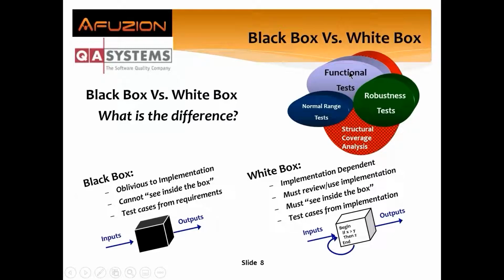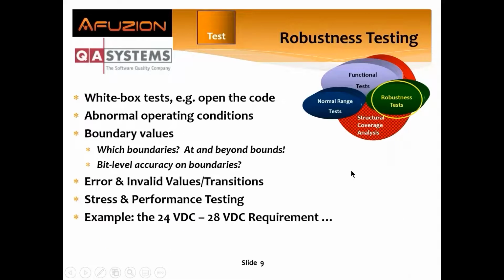Well, if you've got more than 15% of the code that hasn't been covered, let me give you a hint. Your requirements aren't good. So these normal range robustness, we look inside after the requirements-based test because those tests look at the code. Now, white box, open the code.